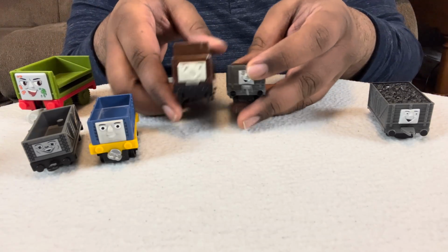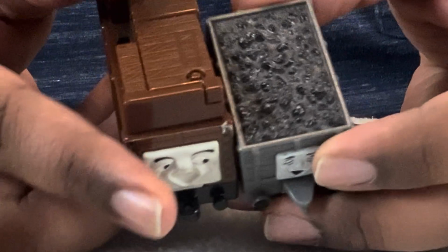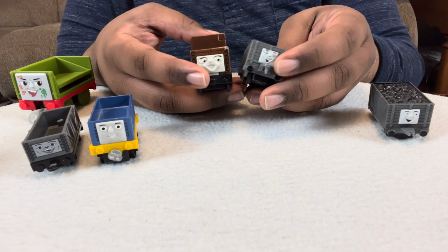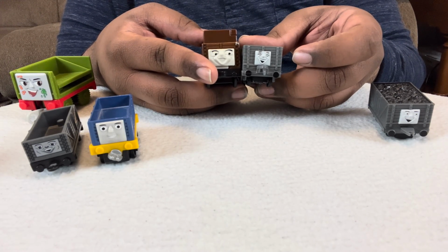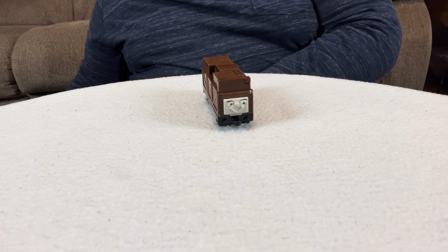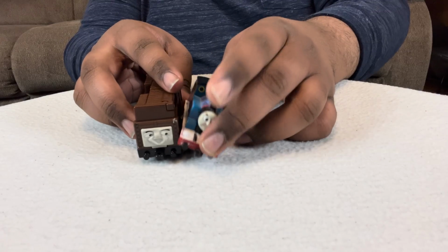Now comparing it to the classic Erdl, I mean, it exists. This thing is like half the size. It is a very old style design of Troublesome Truck, but we love the Erdls. You can't go wrong with them. Getting all of these guys out of the way, let's do some more traditional size comparisons with the engines now.